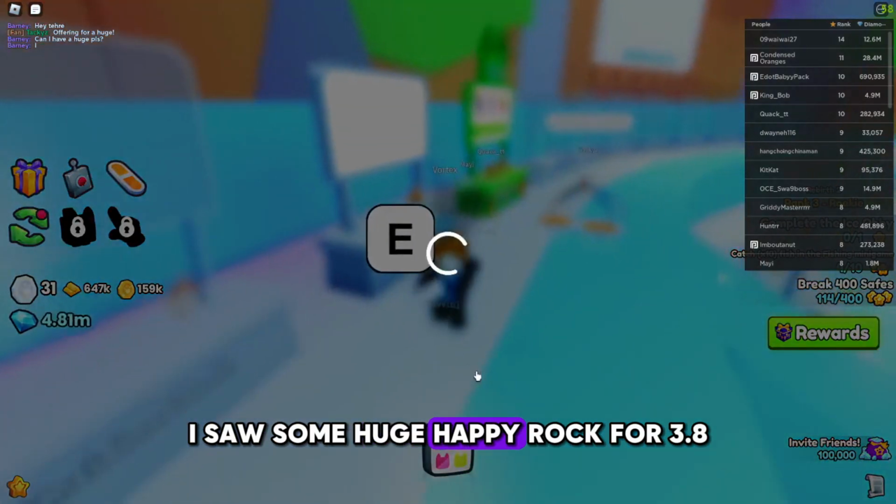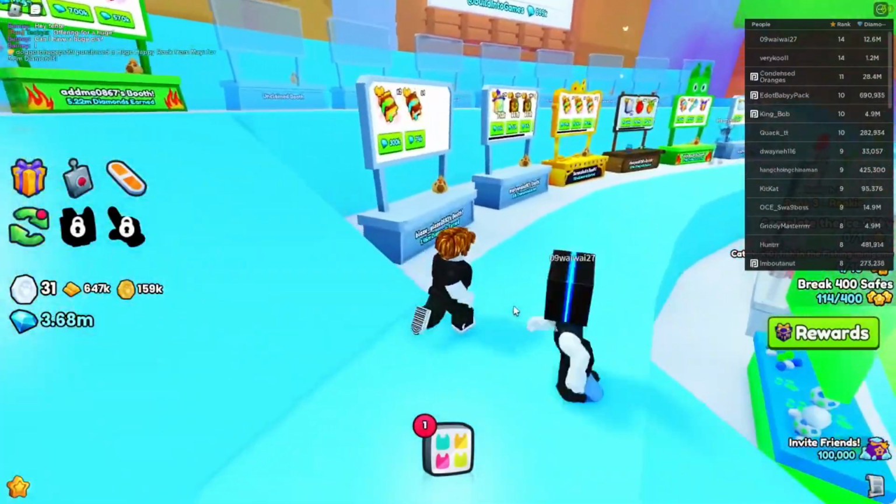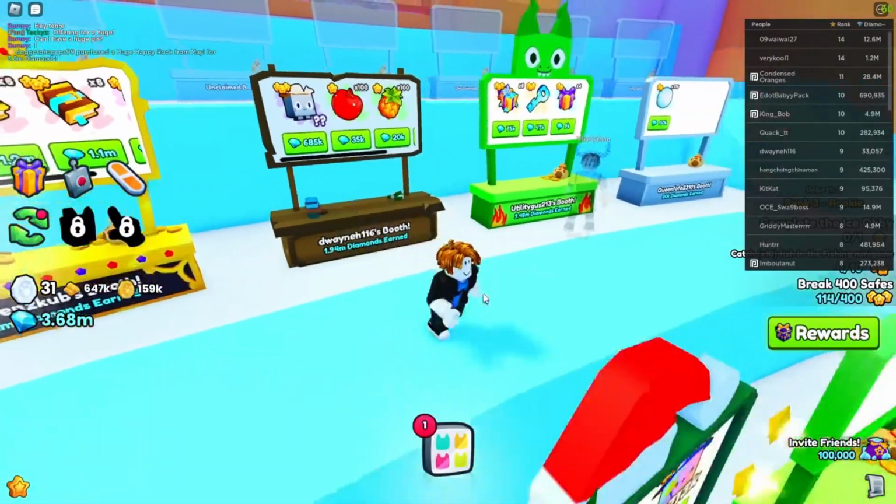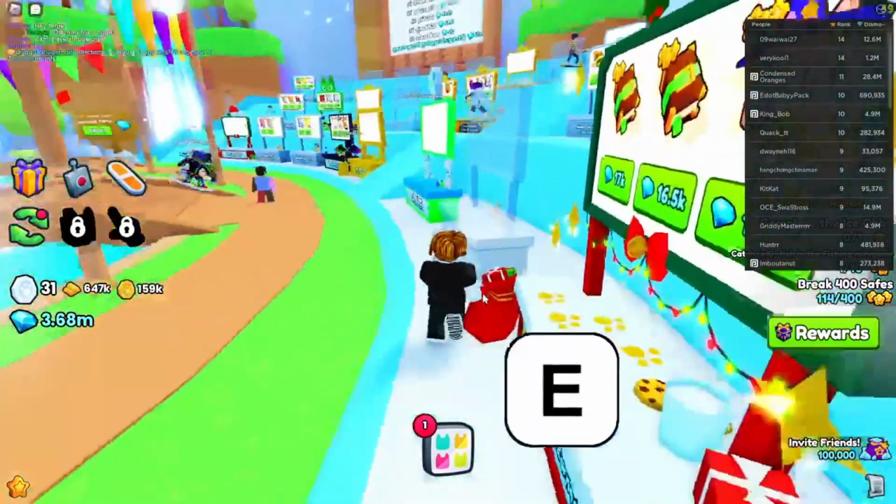I saw some huge Happy Rock for 3.8, so I bought that. I'm going to try to resell for 4 mil so we can make a 200k win. It's not a lot, but I'm trying to make the little profits now, so later I can make the big profits.